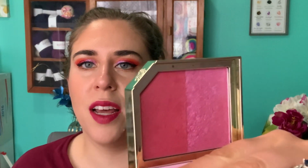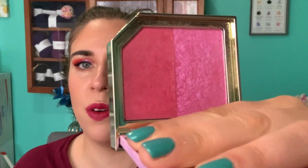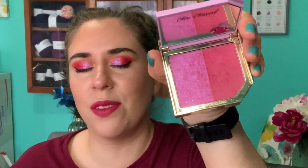Another item that I'm probably not going to hit my goal on, to be honest, is my Too Faced Fruit Cocktail Blush Duo in Pomegranate. My goal is to hit pan. I've used this 5 times in the past month, and I've only used it 16 times since I pulled it into the project. I feel like where the two meet, if you look at it at just the right angle, you can see more of a disturbance. I wouldn't even call it a dip, but I don't think I'm going to hit pan on this year, but that's okay.